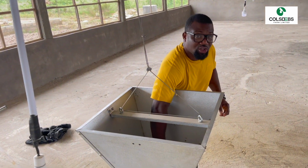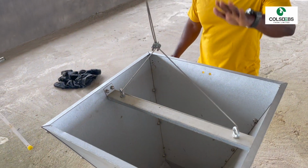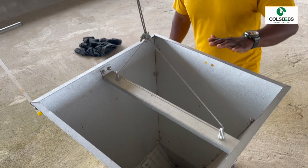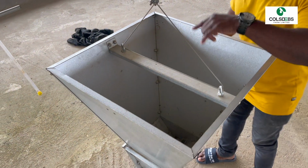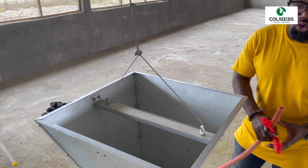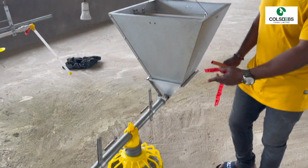So these are the hoppers over here. Let's bring the camera closer. This is where you're going to put your feed into the hoppers. It's a bit dusty at the moment, but it's all going to get cleaned nicely. There's a system called an auger, through the pipe, which when you switch it on, spins around and then feeds the feeding pan.